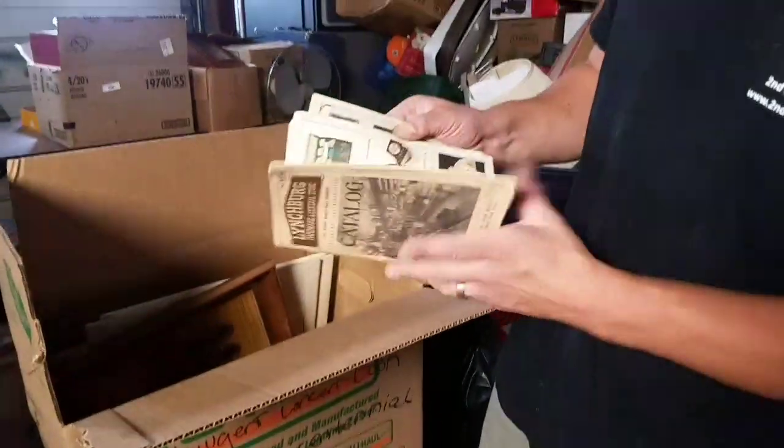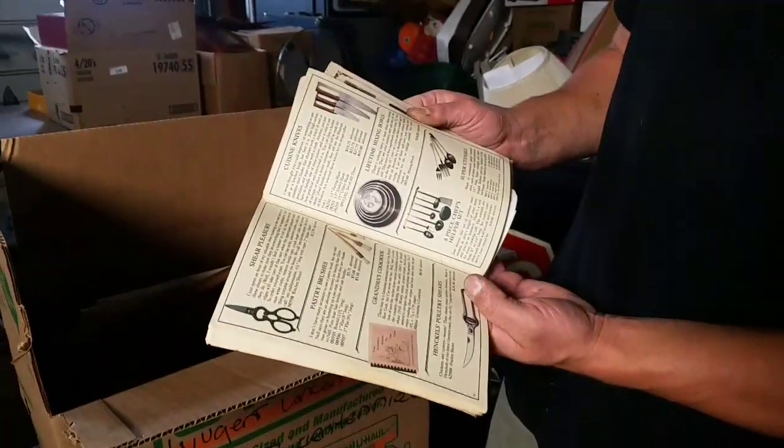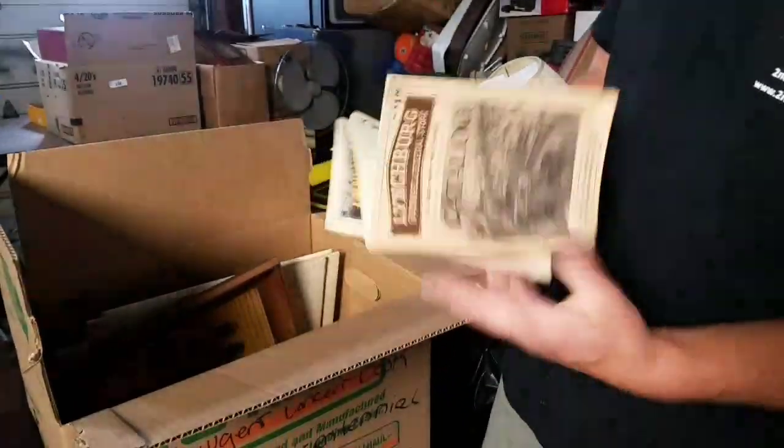Yeah. So it looks like this got all kind of old stuff from Jack Daniels. I guess it's a little Lynchburg shop they have over there.